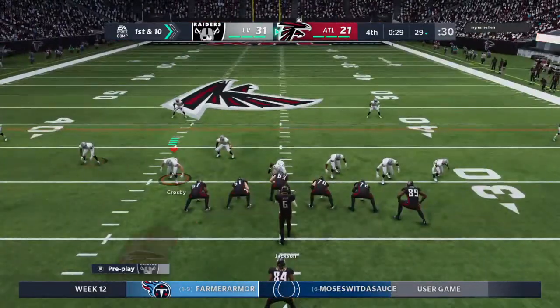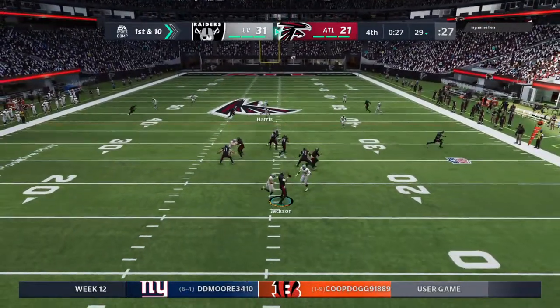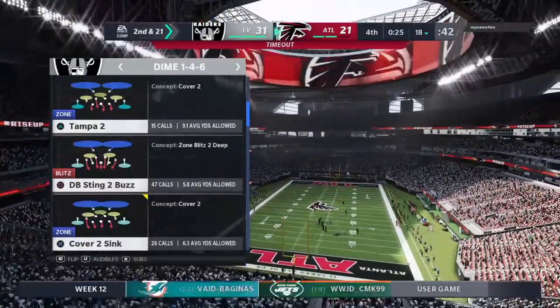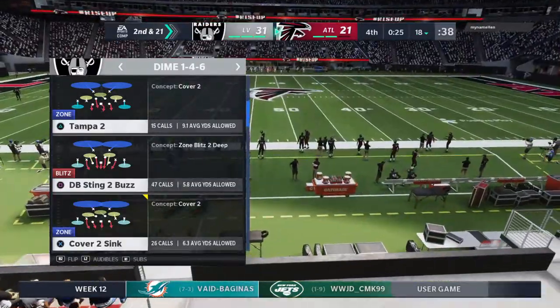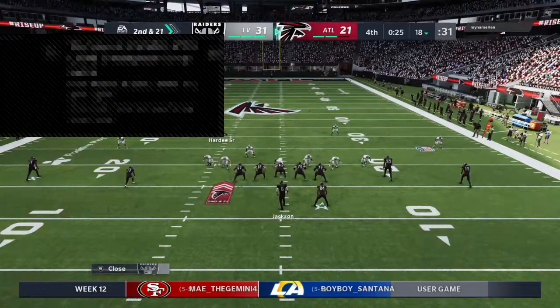About set to begin their next drive, the Falcons offense at the line. They might be thinking this is close to a lost cause here. Got to play it out. What do they need to do? And the Raiders have got him. Now the Falcons going to use one of their timeouts as they'll stop it with 25 ticks remaining on the clock. Well, they're in some hot water now. After that sack, it's 2nd and 21.